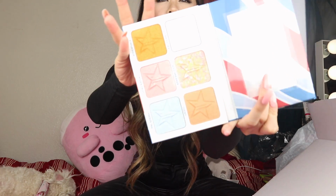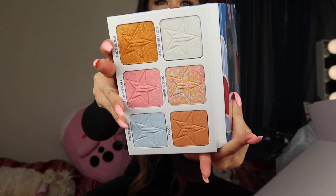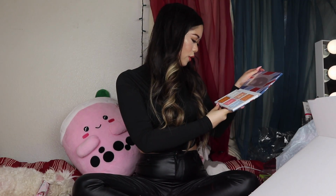Oh, brain freeze. Yes, more palettes to add to my collection. Hell yeah. Reminds me of Slurpees from 7-Eleven. Oh my god, yes, these colors are right up my alley. I'm so gonna use these. I love Frozen Fruit, Cold Shoulder, and Gold Breaker. I called it. Okay, I'm really, really happy about this one.